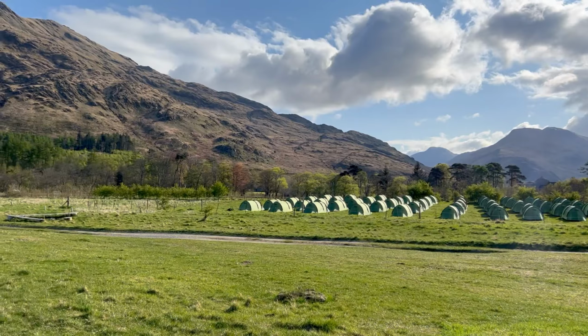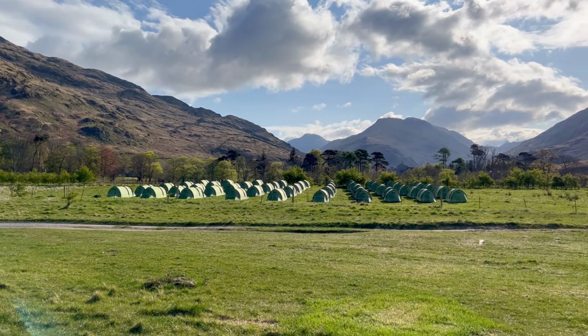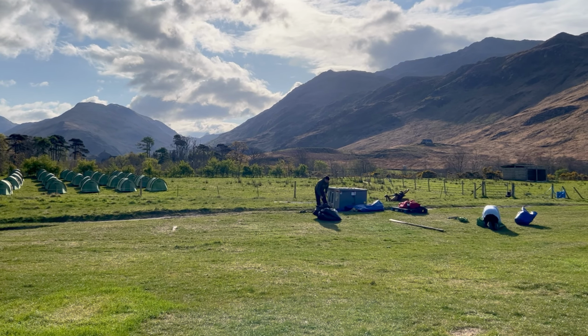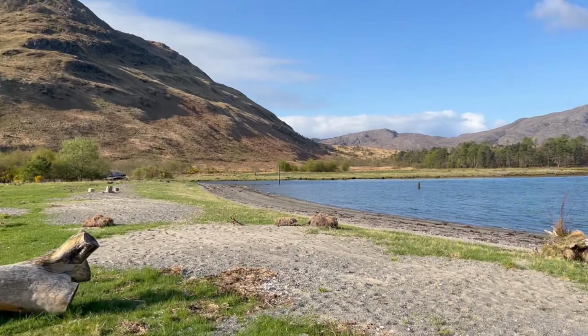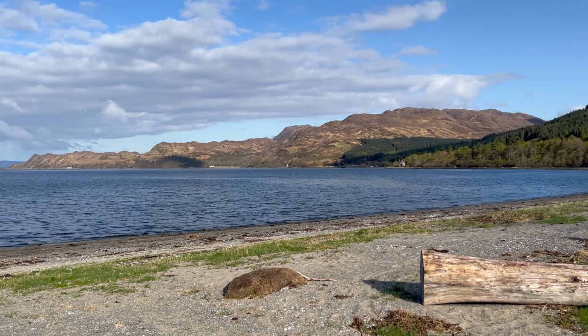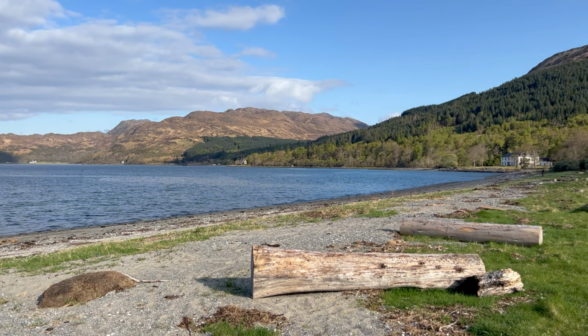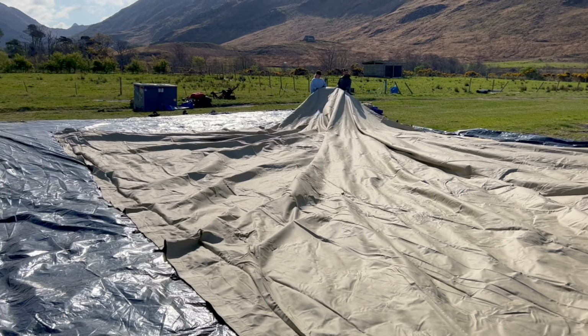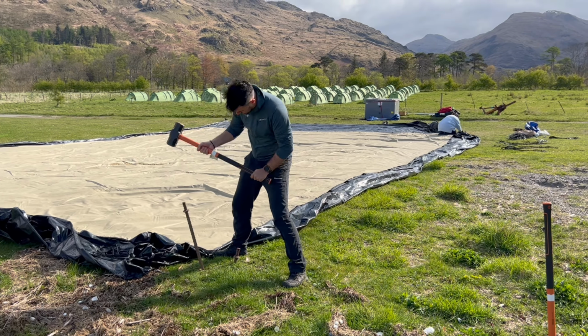Back at Inverie, back on the end of the Knoydart Peninsula, and we've got a bunkhouse tonight, so a respite from the tent. Not that I mind the tent, to be honest. It's been all right. Today is the day. Time to set the big stretch tent up on the beach here. Long Beach at Inverie. Beautiful Knoydart Peninsula.